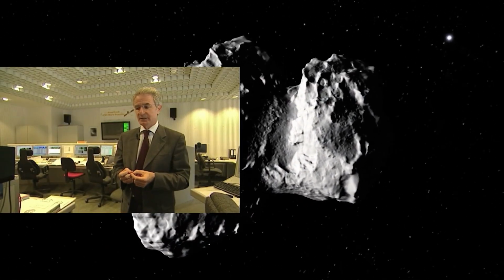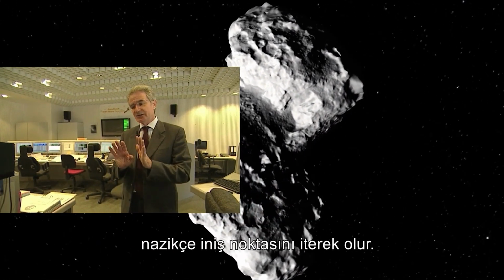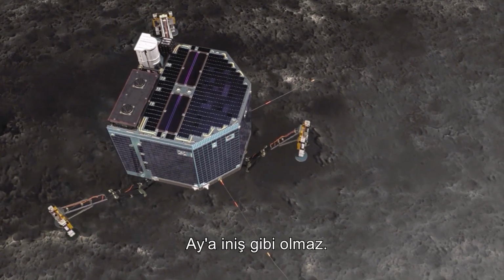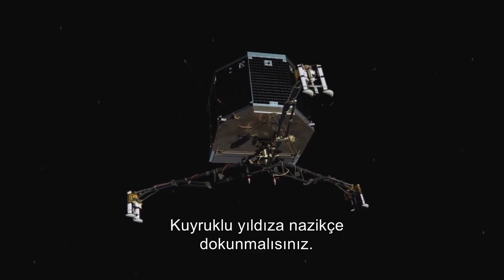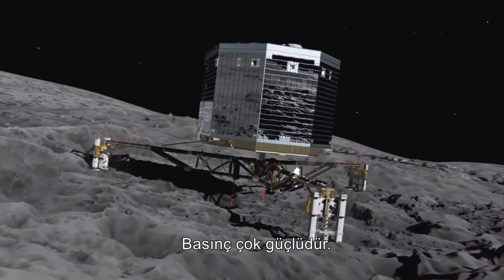Landing means flying very, very slowly over the comet and then gently pushing away the lander. It's not a landing like you can imagine on the moon, where you come with rockets and you have to brake. Here the problem is the opposite. You have to really touch gently the comet. The forces involved are very small.